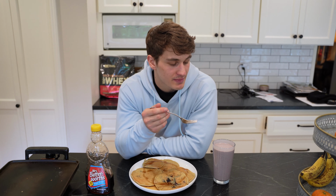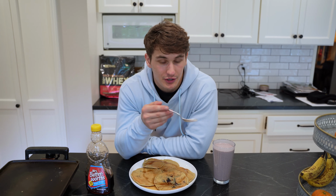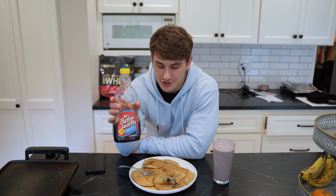And then I also use mixed berries, a full cup, a banana, Chobani yogurt. You can use, honestly, whatever yogurt of choice, just as long as it follows the same calories and macros for this meal. And we also toss on some sugar-free syrup to the pancakes.